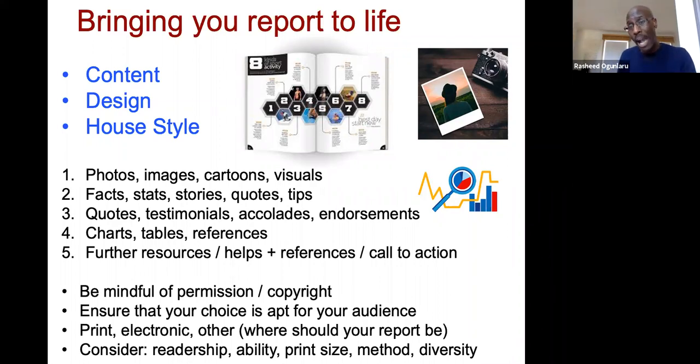The last thing about house style is that depending on what you're writing, there might be a particular style. We were talking before about committees, of how that committee might write, or your organization might write, or how you might write. So those are three things to think about.